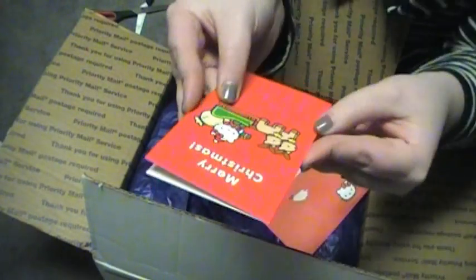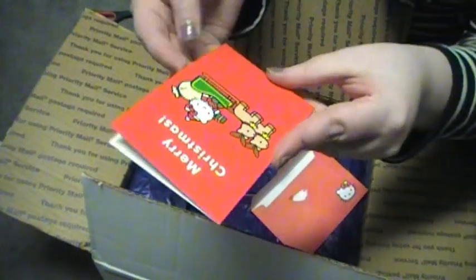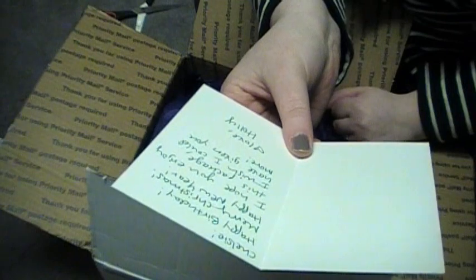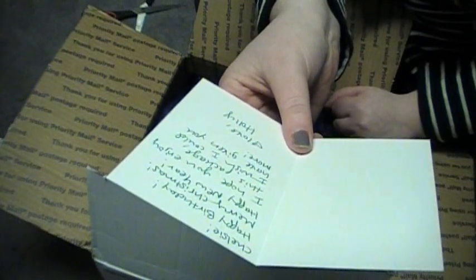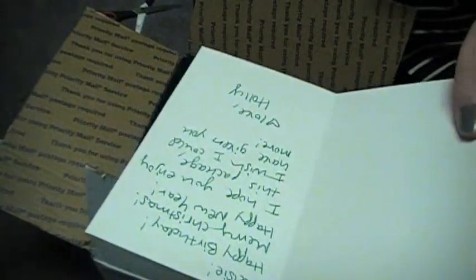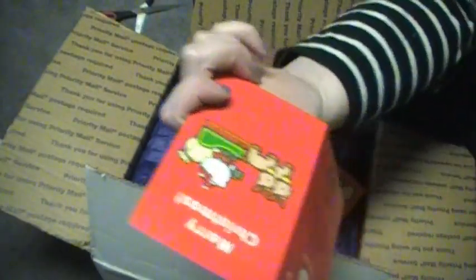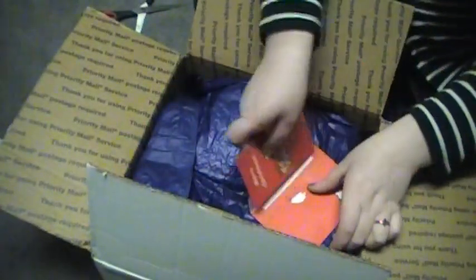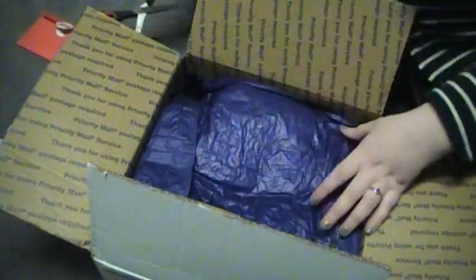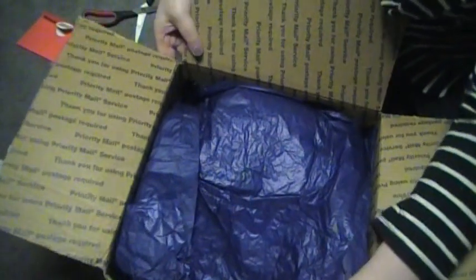That's so cute. It says Merry Christmas with Hello Kitty in the sleigh. It says, Chelsea, happy birthday, Merry Christmas, Happy New Year. I hope you enjoy this package. I wish I could have given you more. Love, Holly. So that's super sweet and super cute. Thank you, Holly. I'm sure I will love everything. Alright. I love this paper.